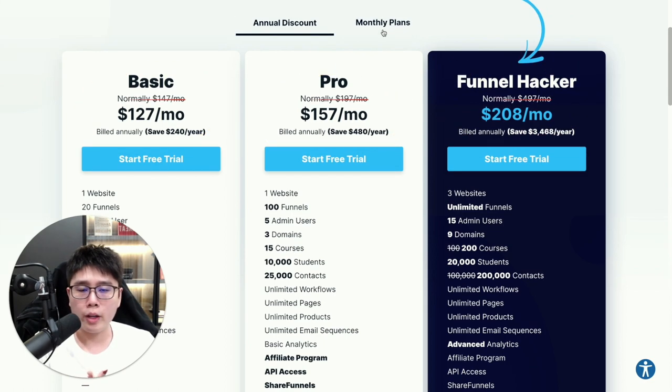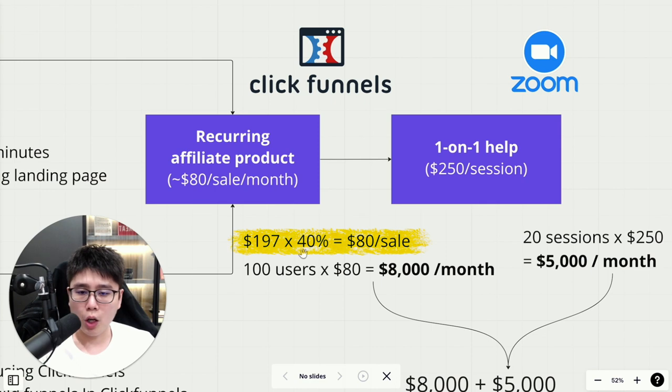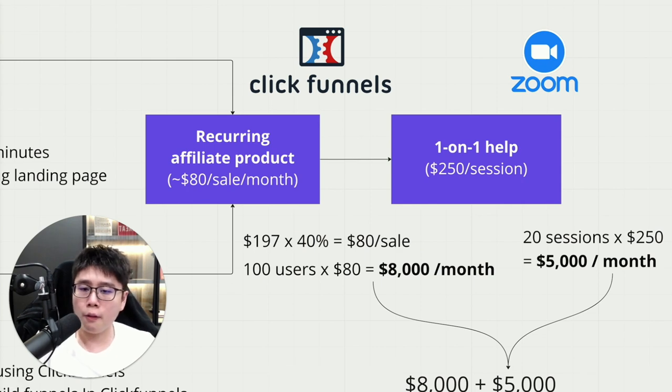So on average, if you look at a monthly plan, it's going to be $197 per month, which is one of the most popular plans, and they're going to pay you 40% commission. So if you take a look at $197, 40% commission, you make around $80 per sale. So if we successfully recruit and refer over 100 users, each of them pays you $80 per sale and per month. So you're going to make $8,000 per month, recurring commission, passive income month after month.